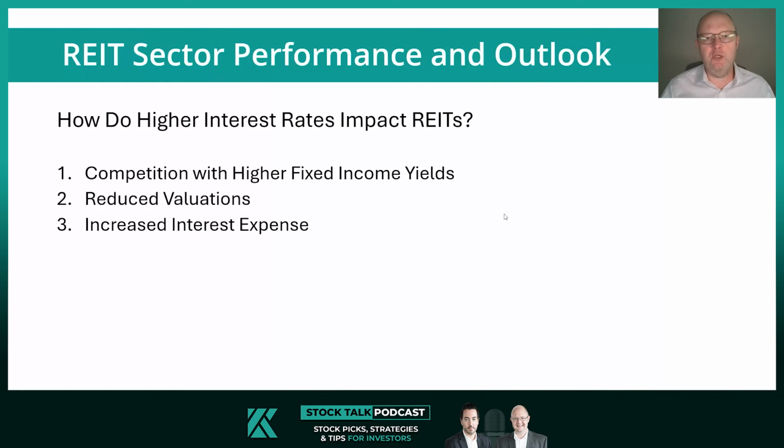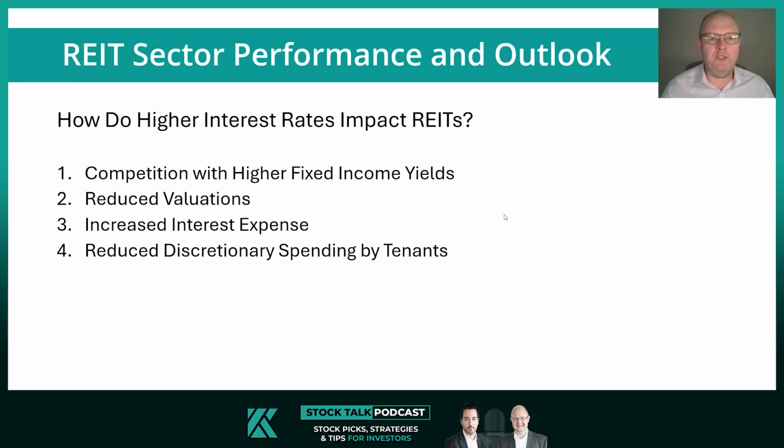It can mean also increased interest expense. Most REITs have their debt based on fixed rates, but as that debt matures, they need to refinance it, and they will need to refinance that at a higher rate, likely. Now, this takes a while. This is a gradual process. So it's not an immediate impact, but most investors are looking forward and factoring this into the decision of whether or not to invest.